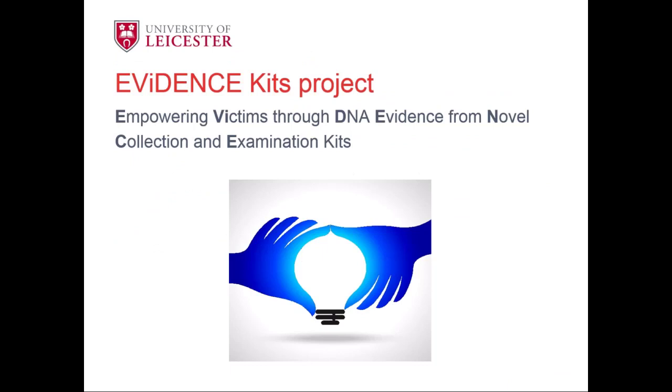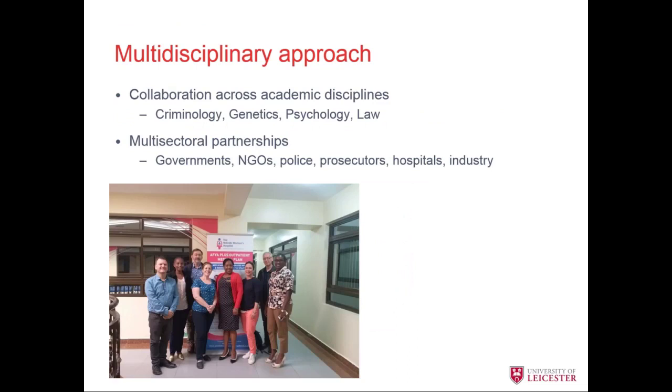So the Evidence Kits project, EViDENCE, is an acronym for Empowering Victims Through DNA Evidence from Novel Collection and Examination Kits. And for this project, I assembled an interdisciplinary team of researchers with relevant expertise to tackle the issue, which includes criminology, genetics, psychology, and the law. And this multidisciplinary approach is absolutely crucial in this kind of project because not only do you need expertise from different disciplines, but you also need multi-sectoral partnerships.